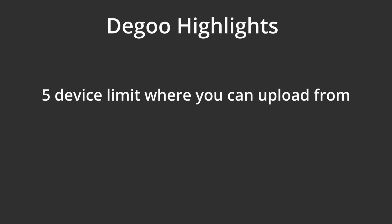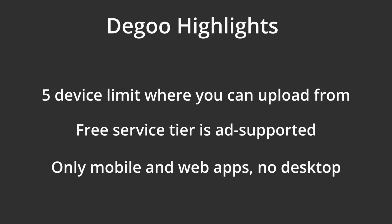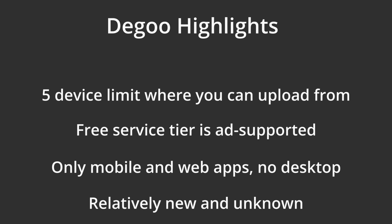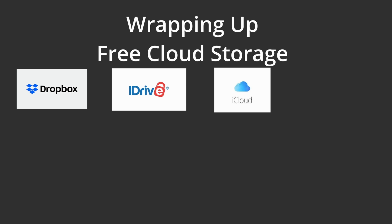There's no desktop app. The free service is ad supported. And being a relatively new and unknown service, you don't have the peace of mind of it being a well-established and reliable service. This wraps up my suggestions for free cloud storage services.